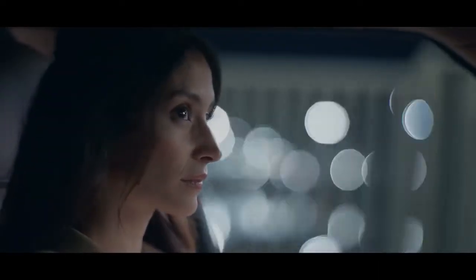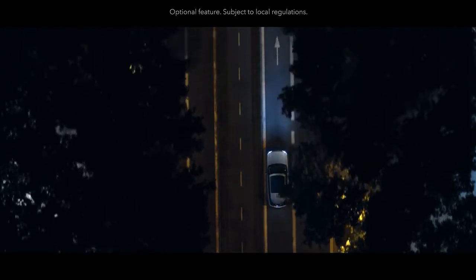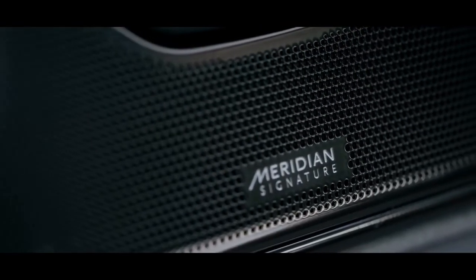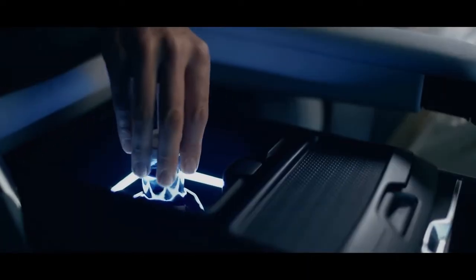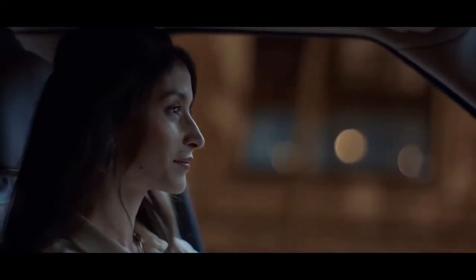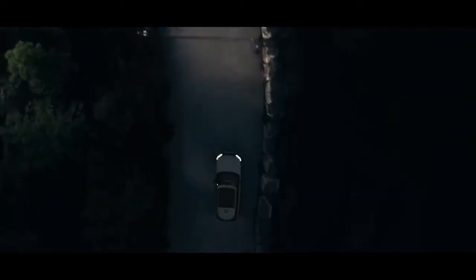With clear sight interior rear view, you can see through objects in the rear of the vehicle, enhancing visibility. The new Meridian signature sound system, with its 35 speakers and 1600-watt digital amplifier, lets you feel your music like never before. With so many things to see and touch, every journey in the new Range Rover is an occasion.